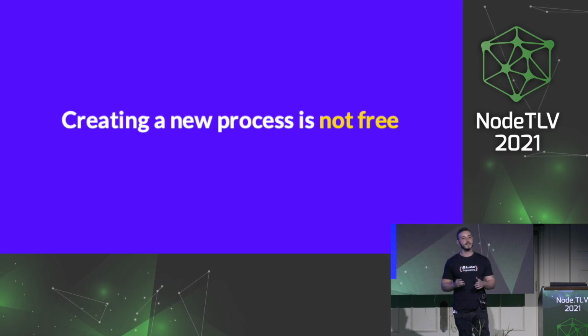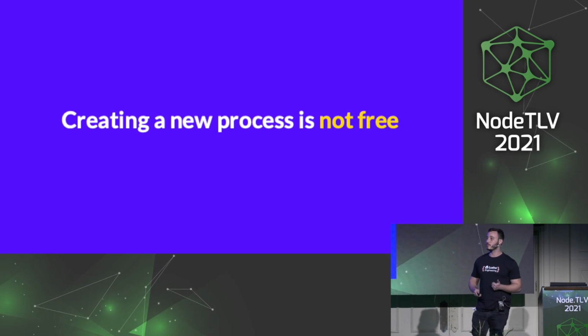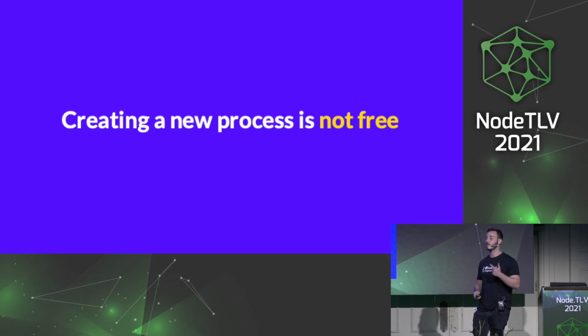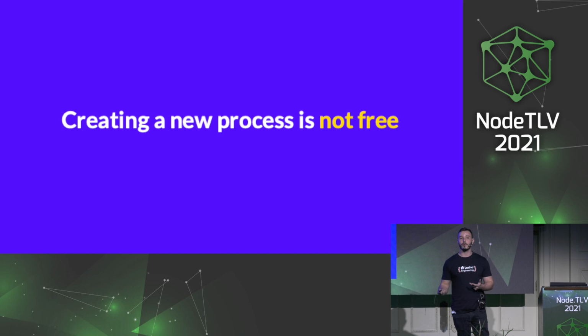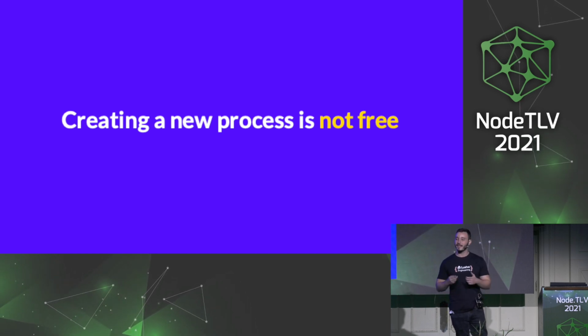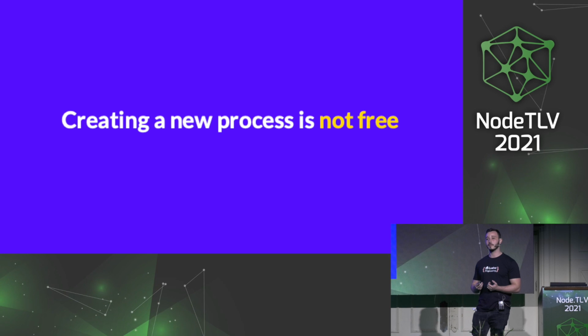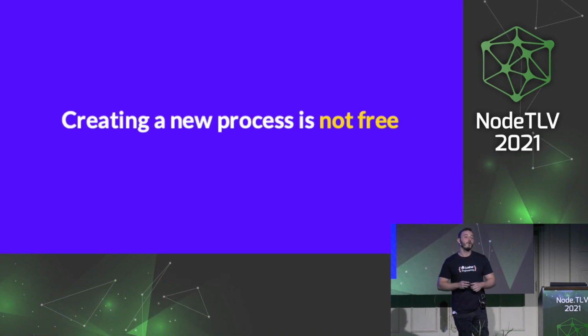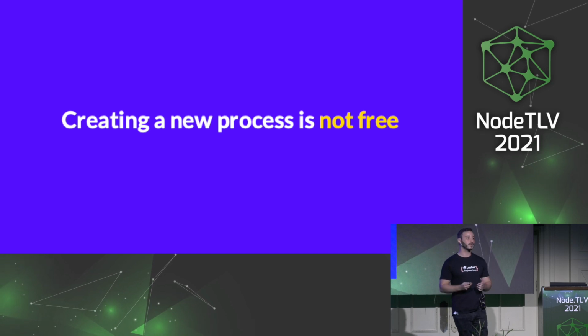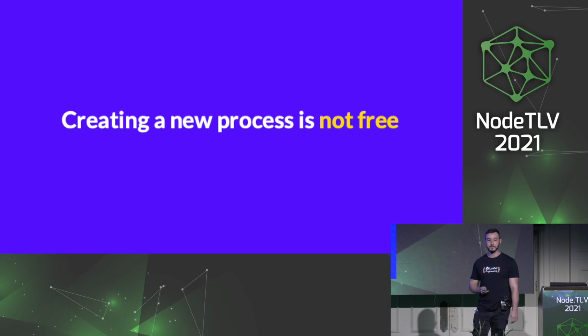Creating new processes is not free. We need to allocate system resources, copy memory addresses, load modules. Depending on your process, maybe you have all sorts of initialization. And doing that takes a lot of time. So what we've seen earlier is not that running the tests took longer. In fact, it took a shorter time, but the overhead of creating all of these workers was so long that using parallelism was just not worth it.